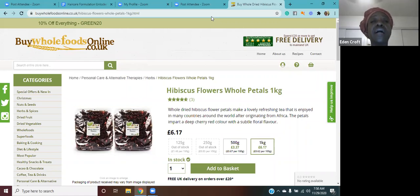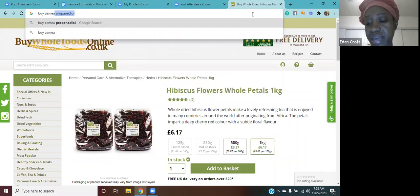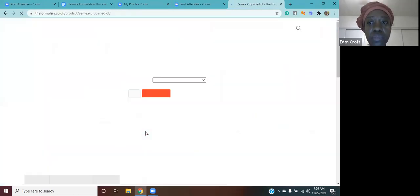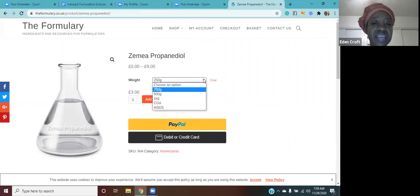Right? So if I wanted to buy propanediol in the UK, let me put buy Zemea propanediol UK. I could try it that way. Let's see if they have it. Zemea propanediol, they have it. Fancy that. Okay, so there you go. Even though it doesn't say 1,3, because it says Zemea, we know what that is, right?